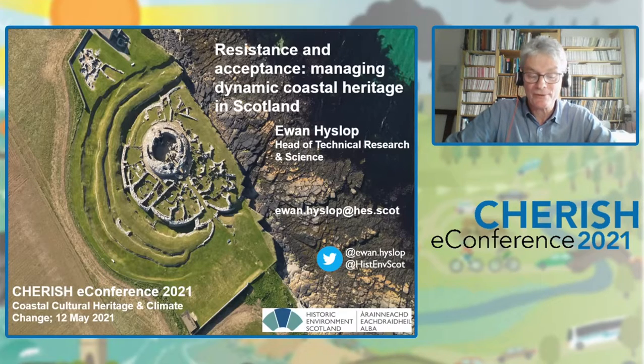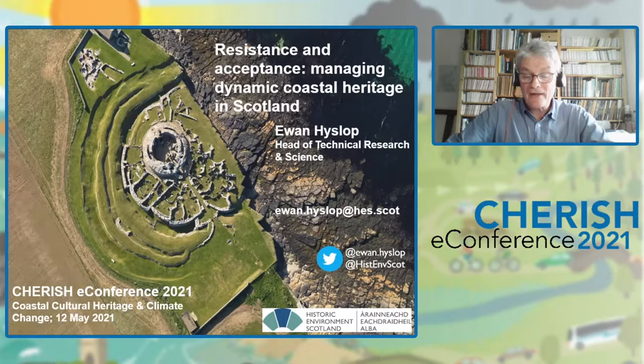in our management approach. Historic Environment Scotland is the Scottish Government's national heritage agency, and we directly manage over 300 sites of national or international importance across Scotland, and we're the largest operator of paid-for visitor attractions in the country. We're also responsible for the protection of historic places through designation and consents, and we're a funder delivering millions of pounds each year to promote research, conservation, and the sustainable development of the historic environment. A significant part of our role is the provision of advice and guidance to others for managing the historic environment, including the effects of climate change.